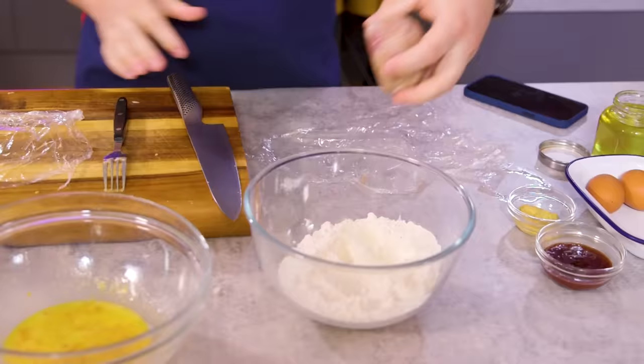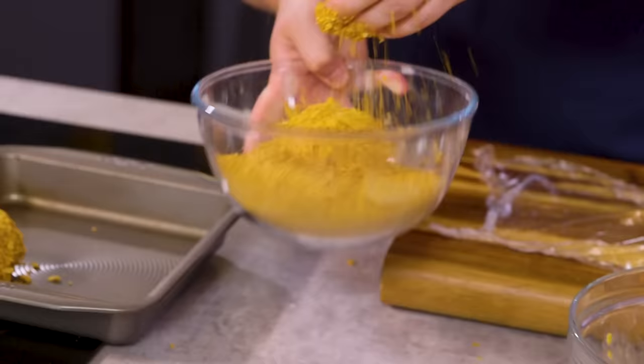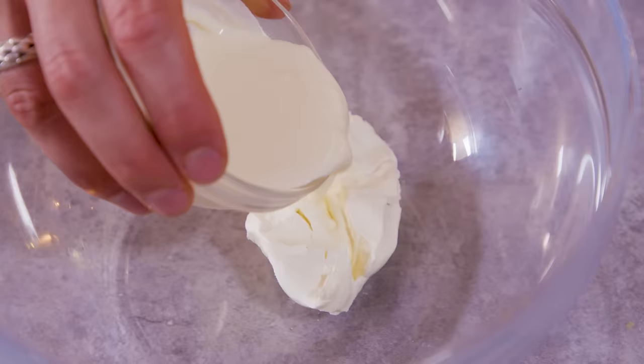Are you double panning or single? Double. Flour, egg, cornflakes, egg, cornflakes. You still confident, Jay? Still got the confidence. So now, I'm gonna make my, sorry, your blue cheese mousse. I have interest. Yeah. How do you make your blue cheese mousse?